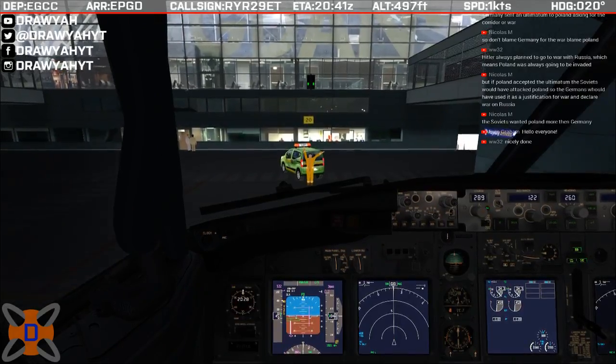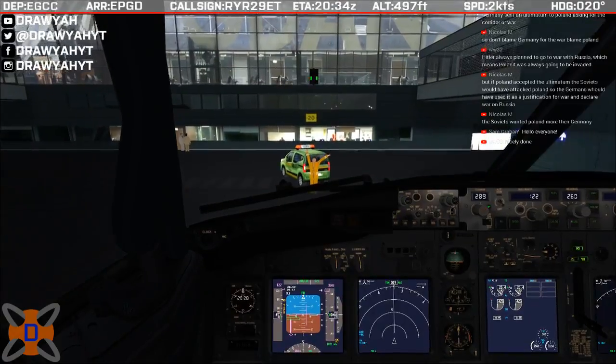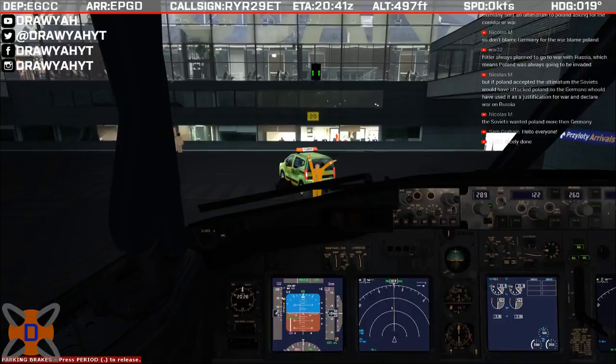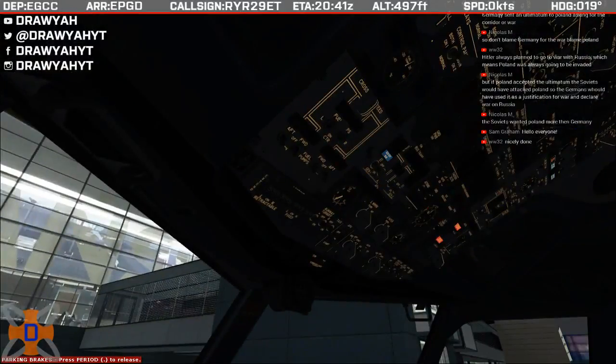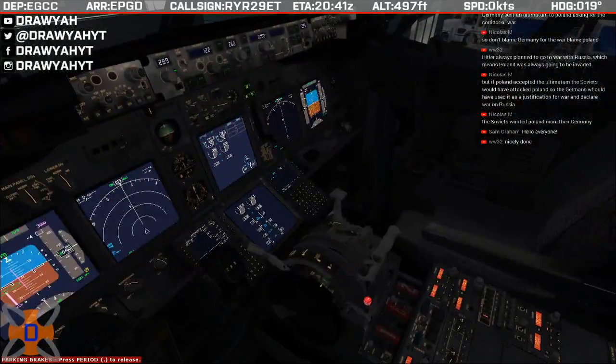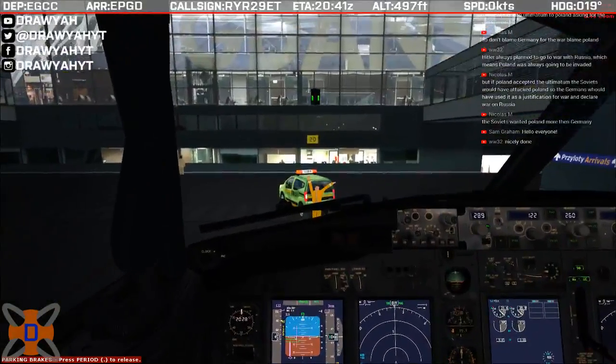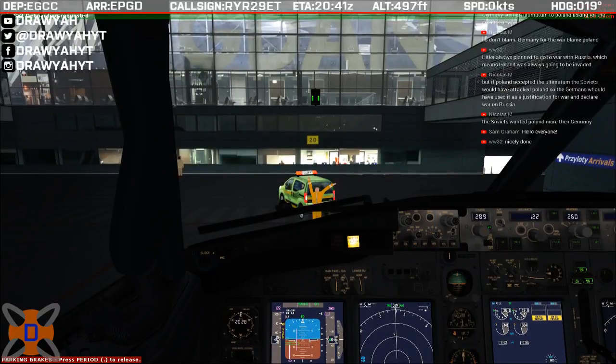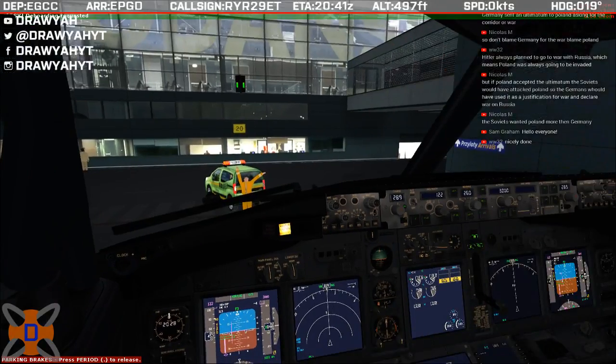Welcome to Gdańsk, taxi. When located to Golf Alpha, Mike. He's already landed Scandinavian. Oh well, that's fine. Engines off. And welcome to Gdańsk.